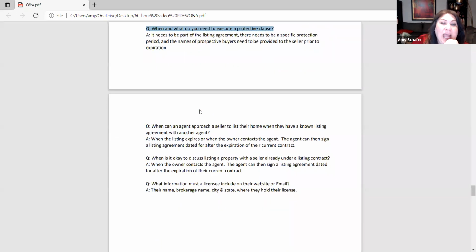And then when can an agent approach a seller to list their home? When they have reason to know that they've got an agreement with another agent, specifically an exclusive agency, exclusive right to sell, or exclusive buyer. And the answer is when the listing expires or the owner contacts the agent. They must contact the agent first.